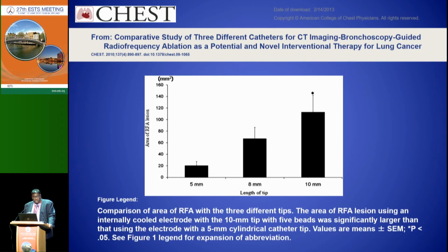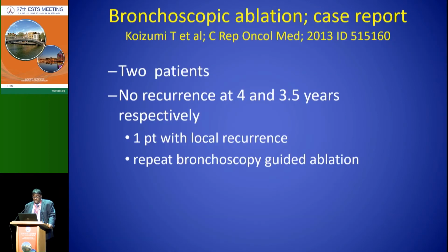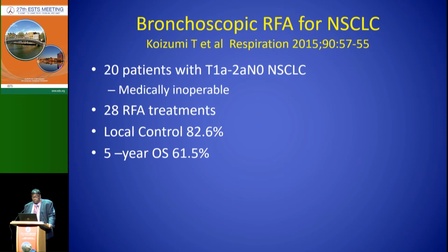And what they found was with the bigger probes and the water-cooled probes, they had bigger ablations. So they showed some efficacy there. And procedures were all safe without any complications. They then reported on 2 patients, and they had no recurrence at 4 and 3.5 years afterwards. One patient then did have a recurrence and was treated with repeat ablation.